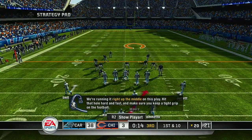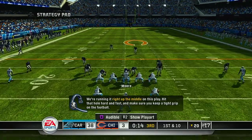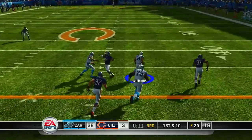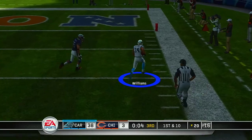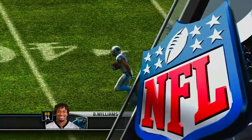Play. Hit the hole hard and fast, and make sure you keep a good tight grip on that football. Get ready. Hand off to the right side. Streaks down the sideline. And he's gone. He's knocked out of bounds at the one.